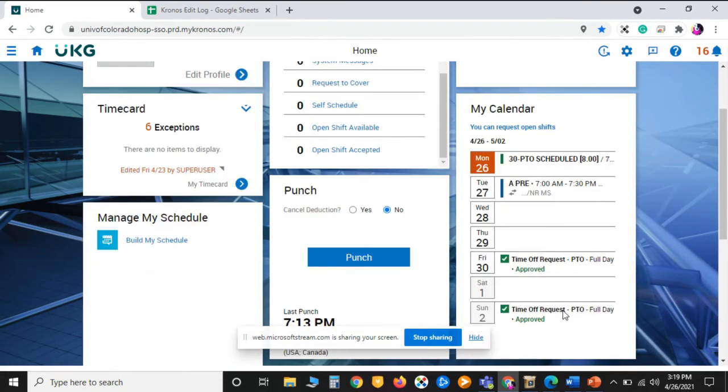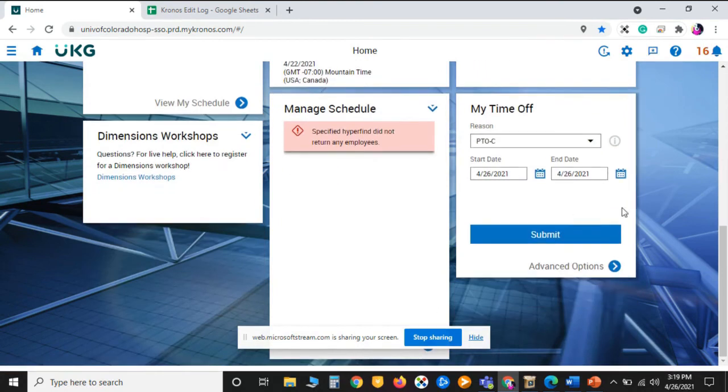Now that was for full and part-time staff who want to put in their self-schedule. Again, that's preferred. So you're telling us what you'd like to work, and we try to adhere to that as much as possible. If you need a day off, you for sure can't work because you're out of town or you don't have daycare that day, whatever it is, you need to put that in as a time off request over here, down here.